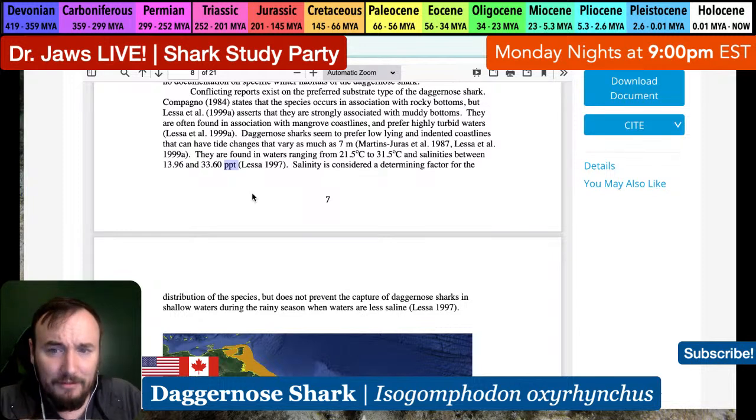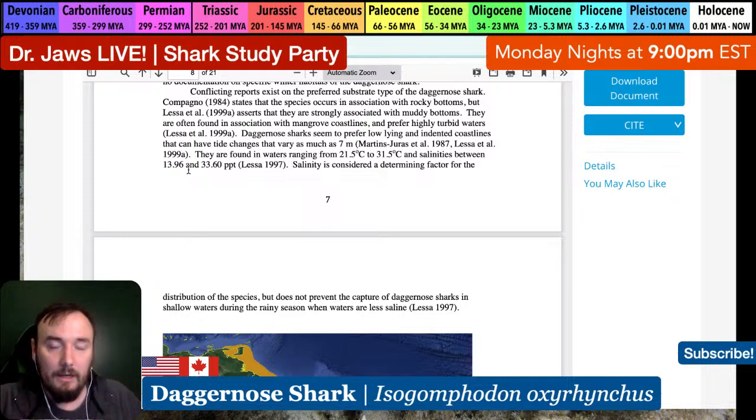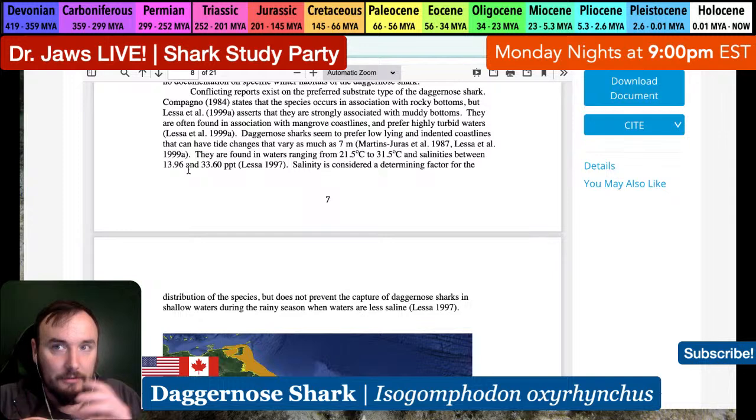35 is like full blast seawater, but anywhere in the 30s is basically the ocean. What's interesting to me is that the lowest salinity is about 14 parts per thousand, and that's still fairly salty. So usually when they break up estuary habitats, fresh water is its own habitat. Brackish water, which is 0.5 to 10 parts per thousand, is kind of the cutoff. That's also called oligohaline. So brackish water or oligohaline, those are the same habitat.